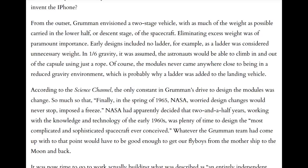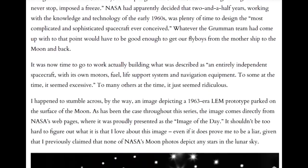According to the Science Channel, the only constant in Grumman's drive to design the modules was change. So much so that, quote, finally in the spring of 1965, NASA, worried design changes would never stop, imposed a freeze. NASA had apparently decided that 2.5 years working in the knowledge and technology of the early 1960s was plenty of time to design the most complicated and sophisticated spacecraft ever conceived. Whatever the Grumman team had come up with to that point would have to be good enough to get our flyboys from the mothership to the moon and back.